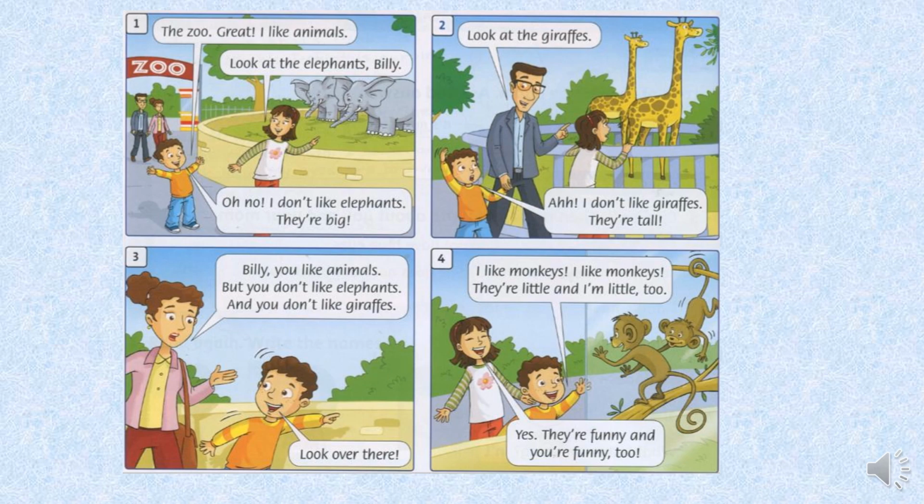Oh, yes. I ask you some questions. Now, look at picture one. Does Billy like elephants? Yes or no, everyone? No, Billy doesn't like elephants because they are big. And picture two. Does Billy like giraffes? Yes or no? No, he doesn't like giraffes because they're tall. But he likes monkeys because they're little and Billy is little too.